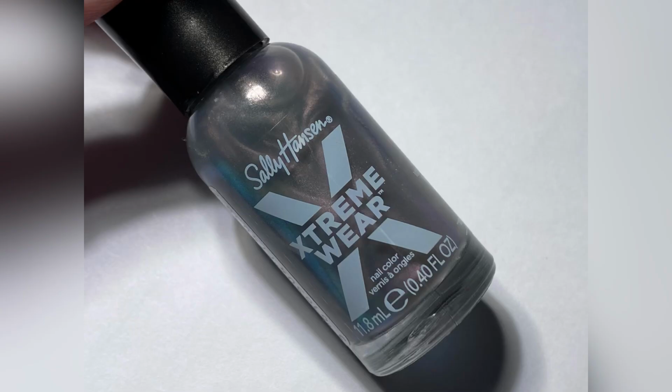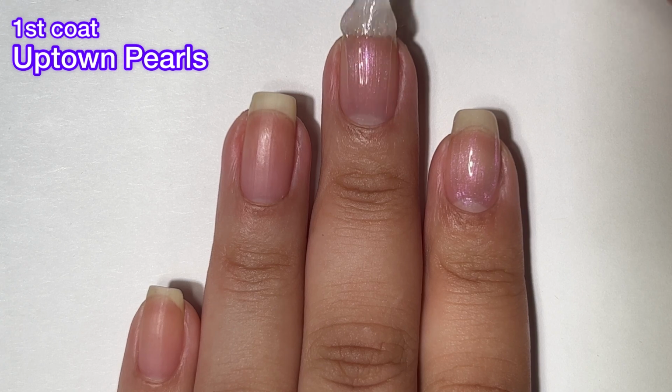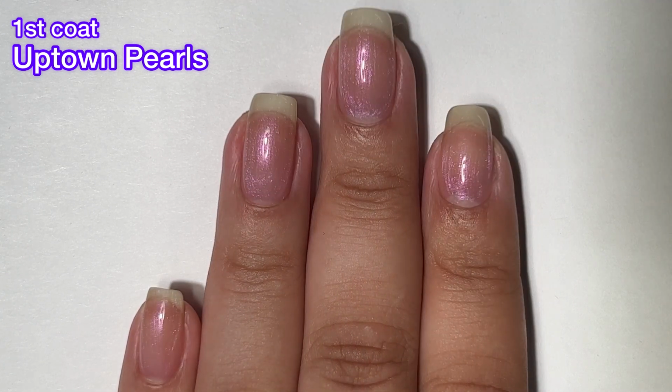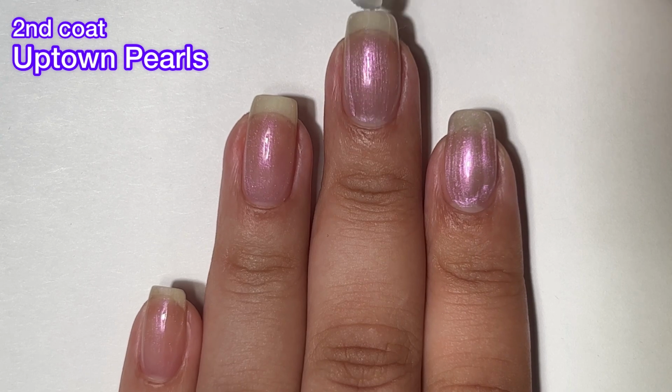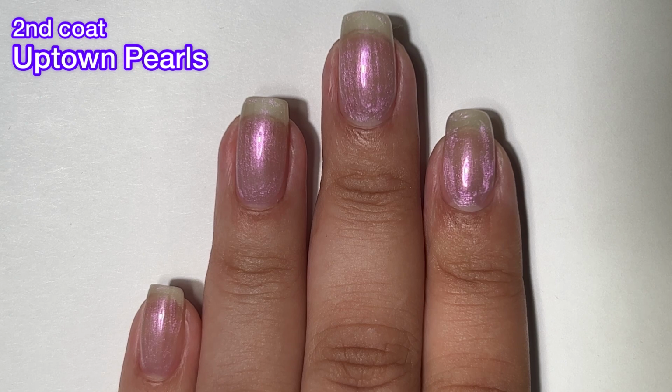And last but not least, we have Uptown Pearls, and this is described as a classic pearl shade with a pink twist. So I am showing you this on my bare nails. I did just 2 coats for you to see how that looks. This is one of those polishes that I don't think you're really going to ever get opaque. So I just wanted to show you this, how it looked on bare nails, but I am going to show you what it looks like over black.